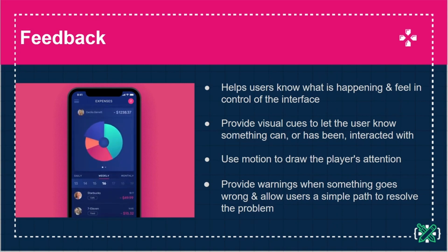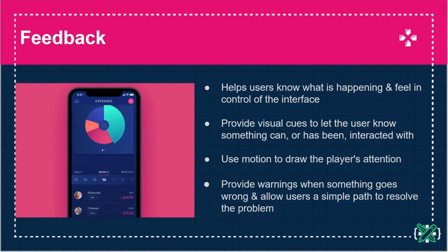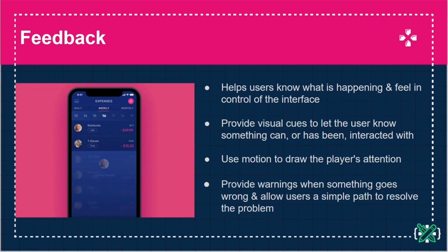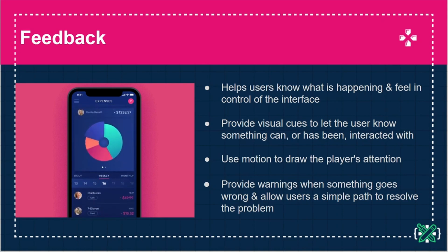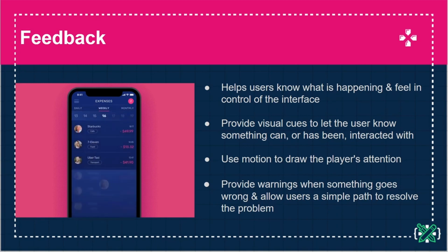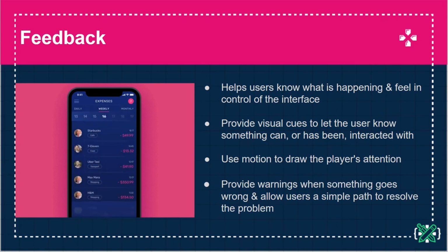And then finally, you want to provide warnings when something goes wrong. You also want to allow users a simple path to resolve that problem if you can. So if the player got logged out, or went offline, then you want to display a warning, but then give them an option right there to try and reconnect again. Or if a player tries to equip two incompatible items, you can display a warning and give them an option to swap the item with another.